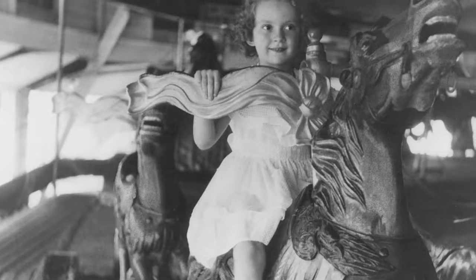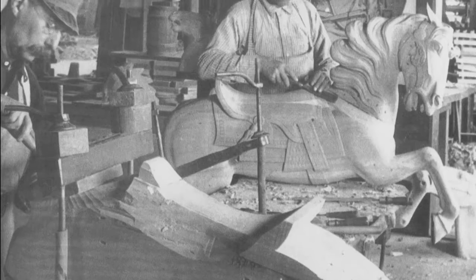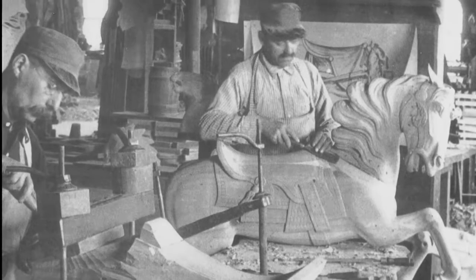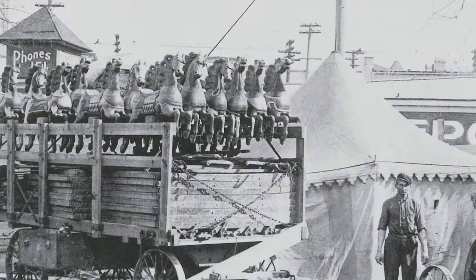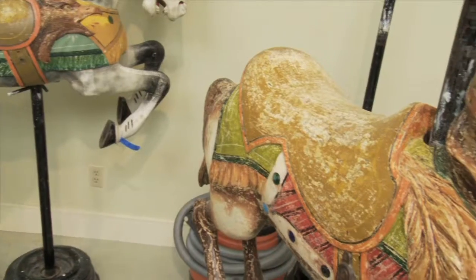The goal was to get a sound, weather-resistant finish on the horses so that they would last, to repair any kind of damage to the wood or the structure, and to then provide a maintenance schedule of how the horses would be repaired in the future and how they would be maintained.